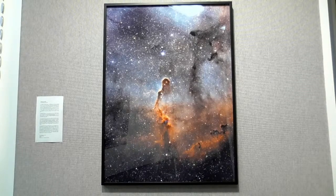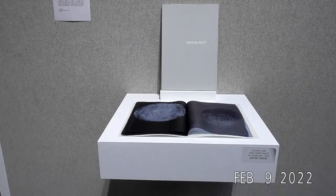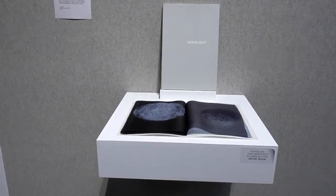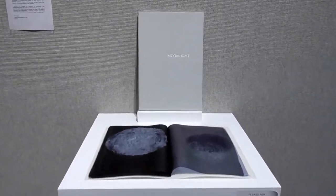Last piece that we're going to talk about is by Nora Powell. She is a Bay Area artist originally from Belgium. I met Nora at Kala Art Institute many years ago. This book, Moonlight, is printed on silk.